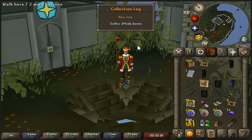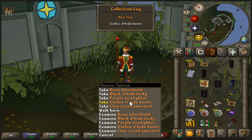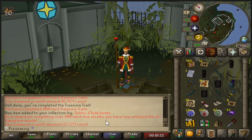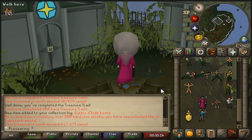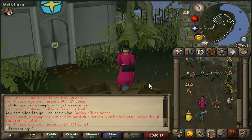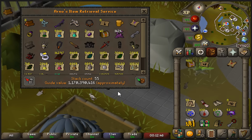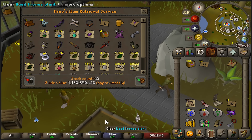And that's both a new collection log slot in Gothic's D'hide Boots, a Master Clue Scroll, and we have unlocked the Yuri Transform emote, so obligatory, have to do it at least once. And let's address the Master Clue Scroll actually. I will be dropping all of them, they will stay on the ground for an hour, and I will do a bunch of Master Clues after I'm done. I predict like 60 on raid, maybe I'm way off.